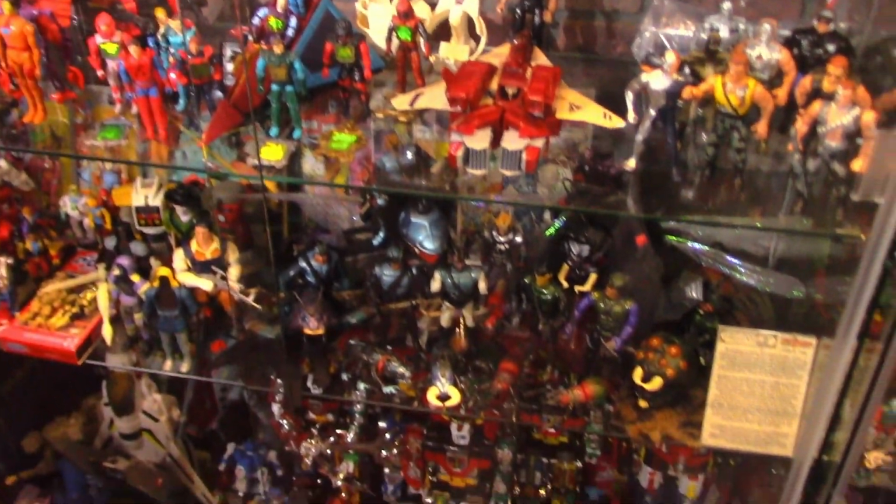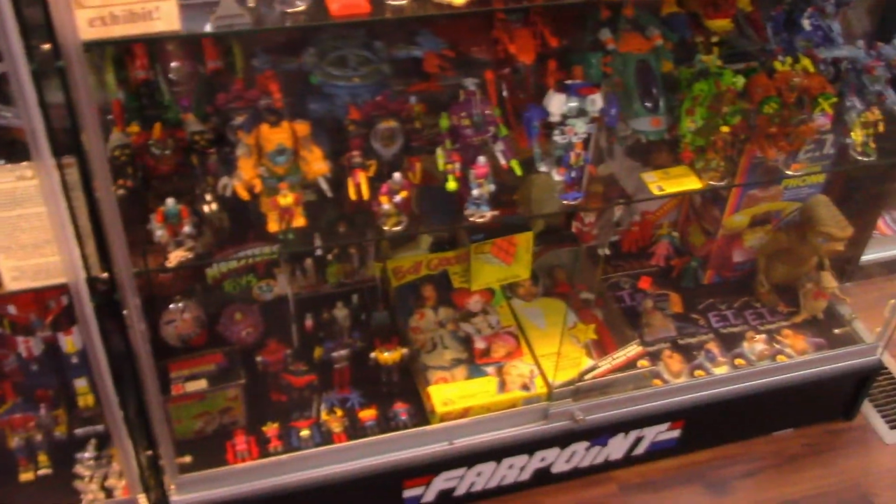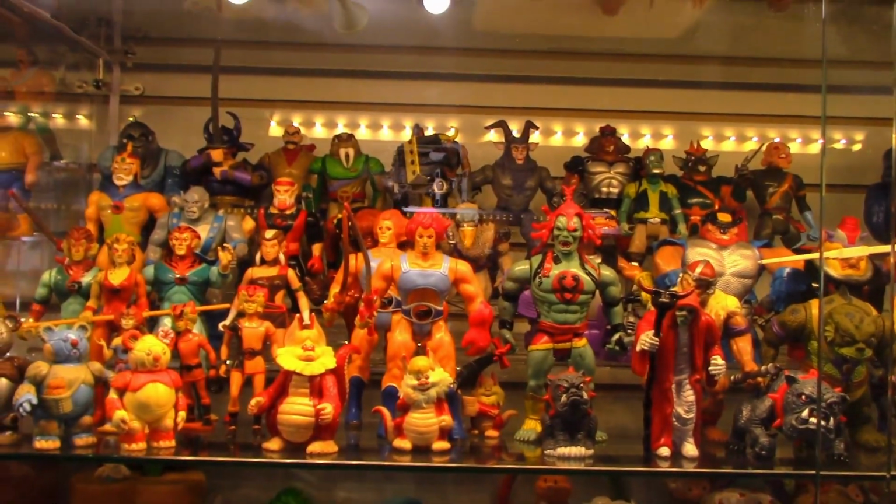But I did shoot this one case. It's kind of behind right where they do Bartertown and where we shot the Night Force episode. But it's one of the main museum cases that has so many amazing toys in it. If you are in the New Jersey, Pennsylvania, Delaware, Maryland area, it is worth the trip to check out Farpoint Toys sometime. Let's check out some of my haul from Farpoint.